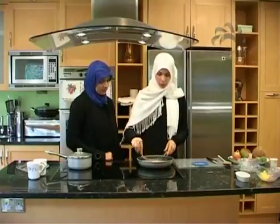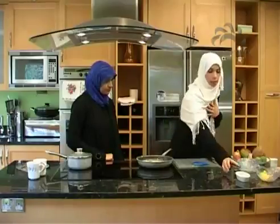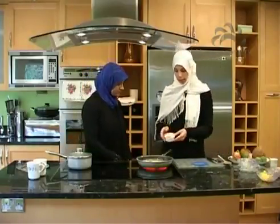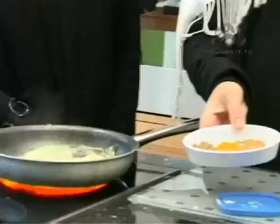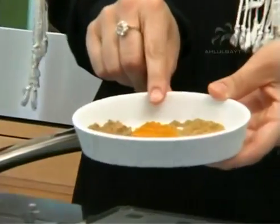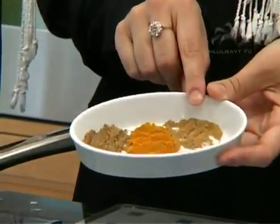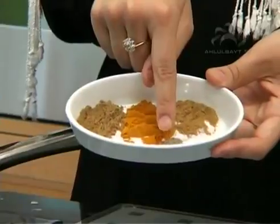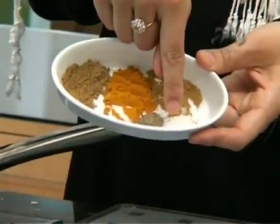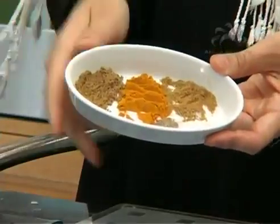Okay, so this is sort of browning up now. And now I'm going to add my spices. Right, now what spices have we used here? Okay, what we've got here is some ground coriander, turmeric, ground cumin, some fresh black pepper, and some rock salt there. I prefer rock salt because it gives it a nicer taste than the normal regular salt.